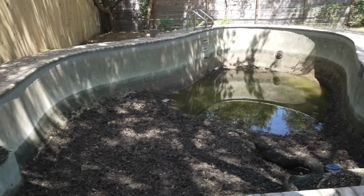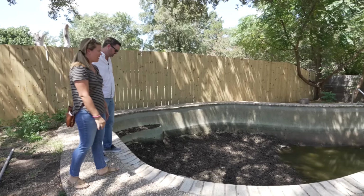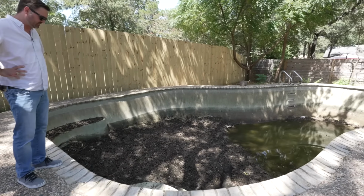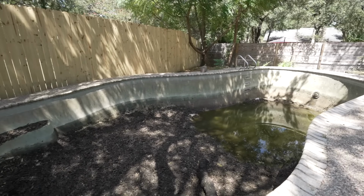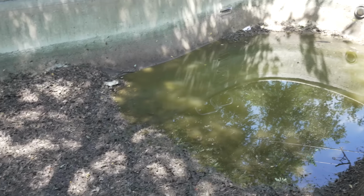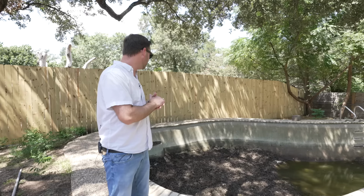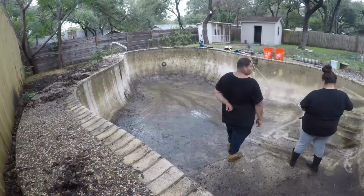There's a lot of debris that we still need to get out of here. Oh my gosh. And it smells terrible. Yeah, you guys need smell-o-vision. This is so foul. Like, I'm shocked how many leaves. There's a whole tree branch in here. This thing has not been cleaned for years. Okay, we're gonna have to do a little bit more cleanup on this thing.